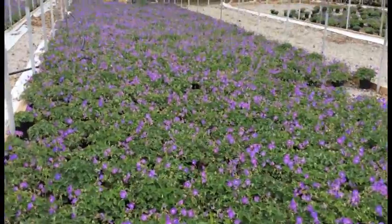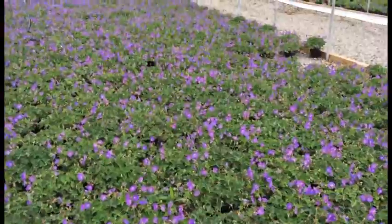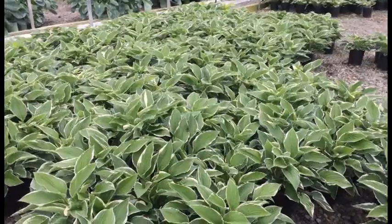These are going to be looking like this every single week that I do this, I feel like. It's a great plant, obviously. Showing a whole lot of color right now, bud and bloom. It's a great ground cover.